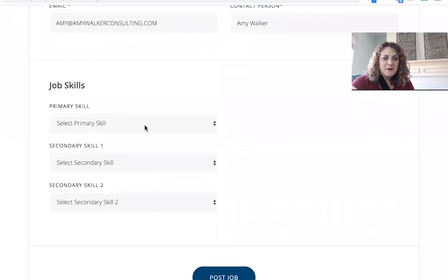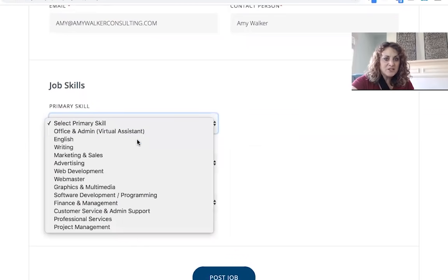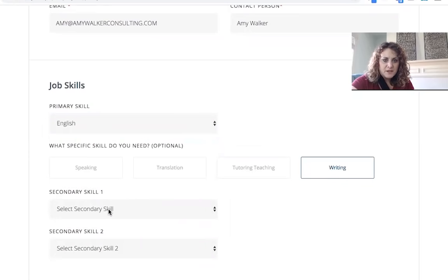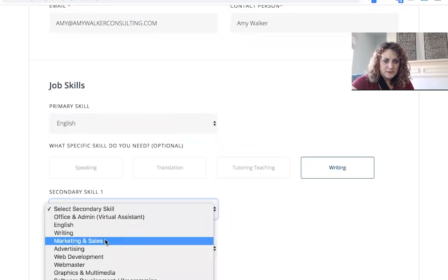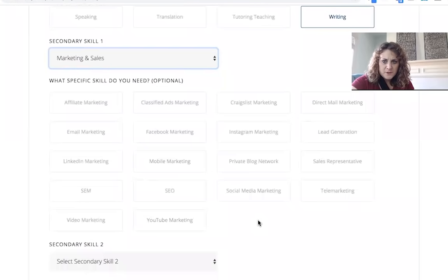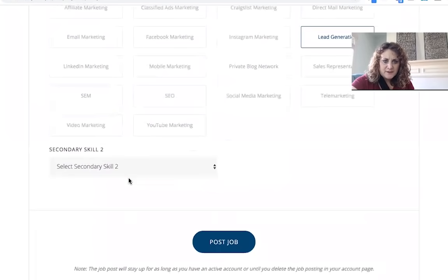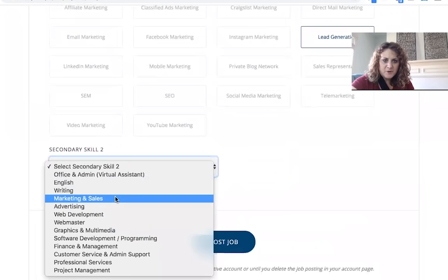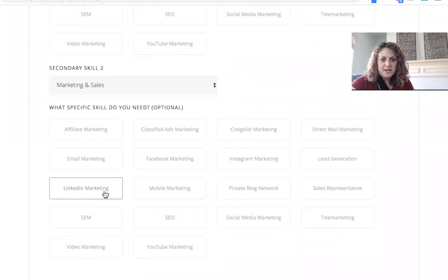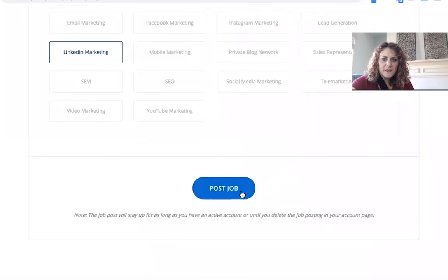Now I'm going to set my primary skills. So English, I'm going to put in as the primary skill, and it will be writing. Secondary skill, we're going to put in here as lead generation. And the third skill I'm going to put in as marketing and sales, and I'm going to put it in as LinkedIn marketing. And now I get to post the job.